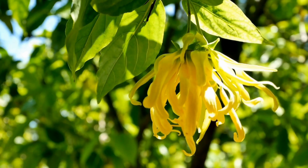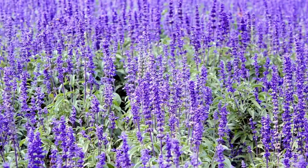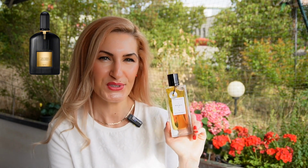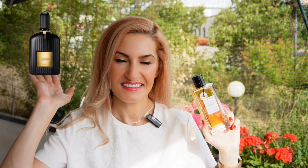I Belong To You has notes of pink pepper, ylang ylang, gardenia, tuberose, patchouli, and aero balsam. What does it smell like? It smells like a baby between Tom Ford Black Orchid. So when you spray it first, it has a mean attitude, the rock attitude. And then, as it starts to develop, it turns into the creamiest, most beautiful and approachable scent. It's like a baby between Black Orchid and Armani Prive Vert Malachite.